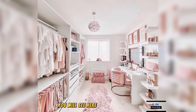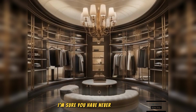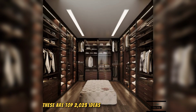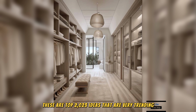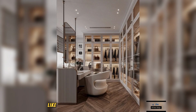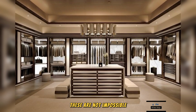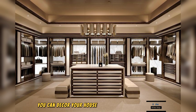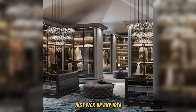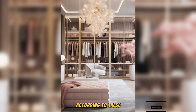You will see here a variety of ideas I'm sure you have never seen before. These are top 2023 ideas that are very trending. These are looking very shady and very decent, like these are shown in some kind of movies. These are not impossible. You can decor your house dressing rooms like these. Just pick up any idea and try to improve your dressing room according to these.